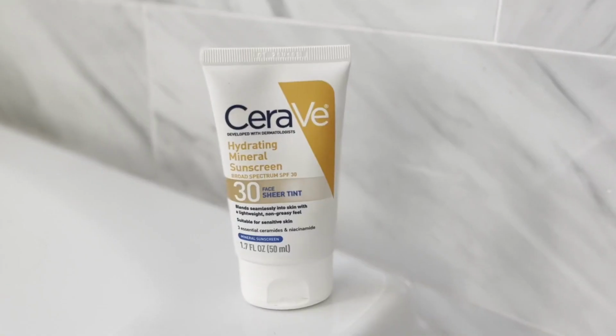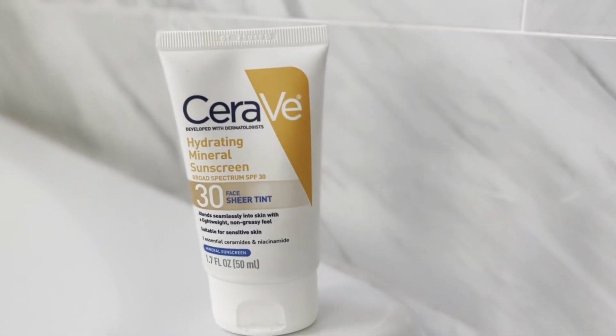While it's not super expensive, it is on the higher end, and it might be a little bit pricier than what you might want to spend. So I found this recently, and I'm in love with it. This is CeraVe Hydrating Mineral Sunscreen with broad spectrum SPF 30, and it has a tint to it.